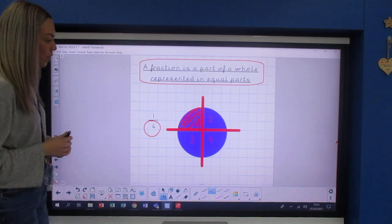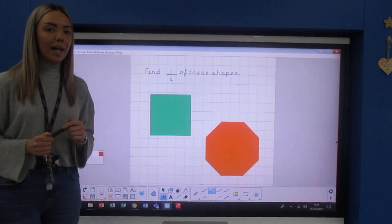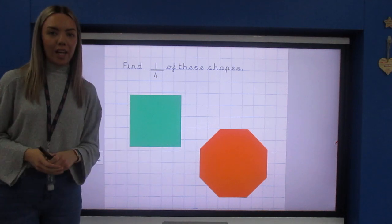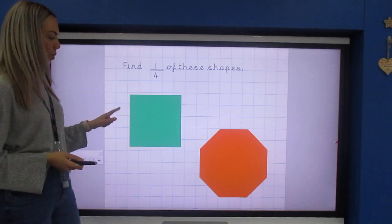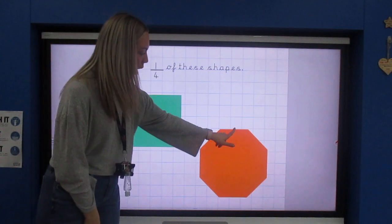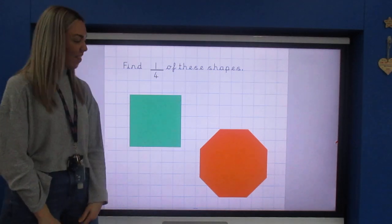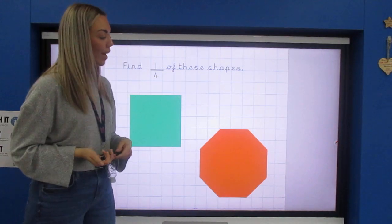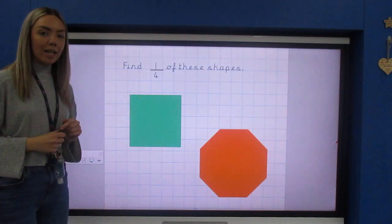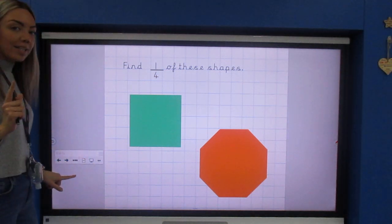Super. So let's go then to the next slide. And I would like you to draw these 2 shapes on your whiteboard. And again, you are going to find me this time 1/4 of both of these shapes. So we have here a square. We know this one's a square. How many sides has this shape got? What shape have I got here? 1, 2, 3, 4, 5, 6, 7, 8. I have an octagon, and this is a challenge for you, but I want to see if you can find me a quarter of an octagon, okay? So pause the board and have a go at these two shapes before we move on again. Brilliant, well done. I can't wait to see that.